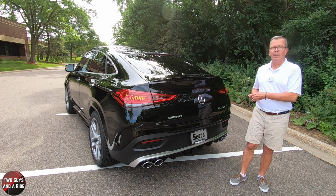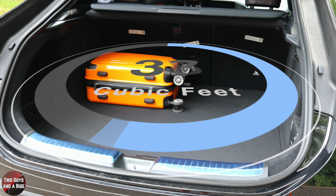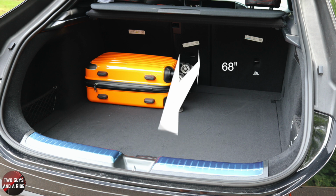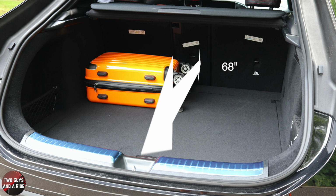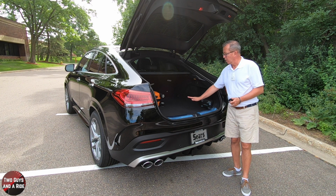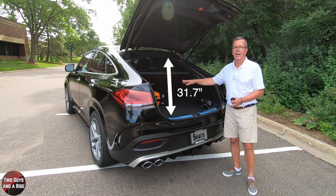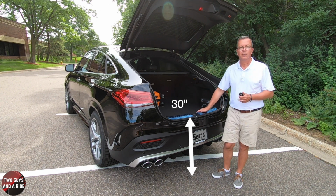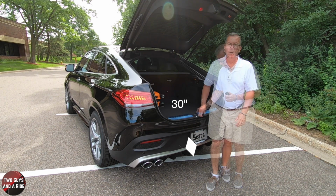Now let's talk about the cargo volume. Maximum cargo volume is 63 cubic feet. Cargo capacity behind the second row, as we see here, is 23 cubic feet. Cargo length to the first row to the back of the sill plate here is 68 inches, and 44.8 inches from the sill plate to the back of the second row seats. Now, cargo area total height is 31.7 inches, and the liftover height to get things into the car is 30 inches. Okay.